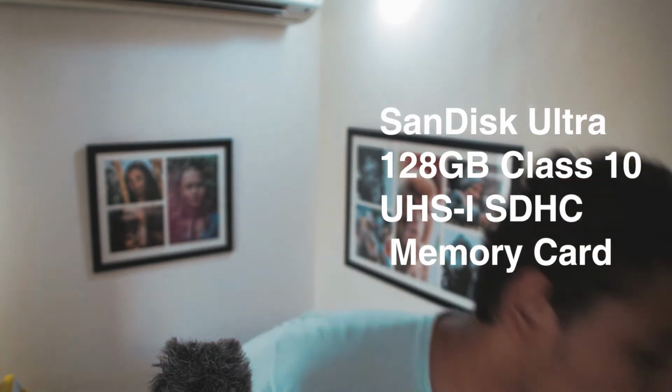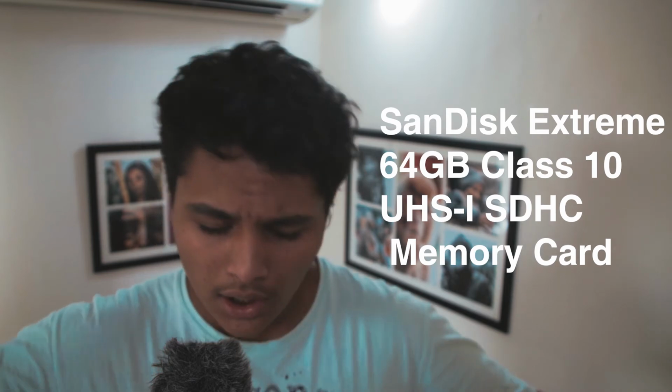Right, my main SD cards, I have 2. One is a class 10 128 silver SD card, and one is a 64 golden class 10 SD card. Both of them are great. I never really fill up a 64 gigabyte SD card.